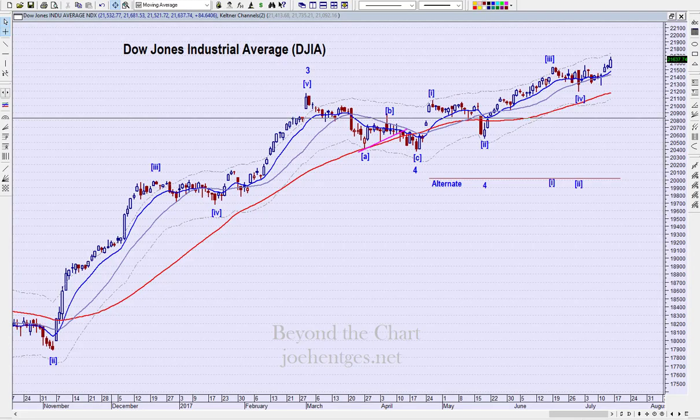All right, let's start off here with the Dow. The Dow was up 84 points on Friday, and it continues the trend to the upside and staying above the 10 exponential moving average. The blue line is the 10, the blue-gray is the 21 simple, and the red is the 55 simple. So I have the 10, 21, 55, and the Elliott wave count I've got, we're in the fifth minor wave to the upside.